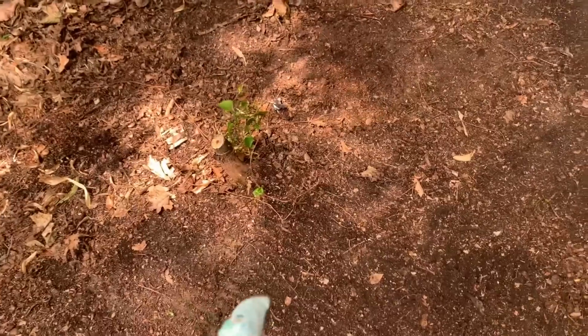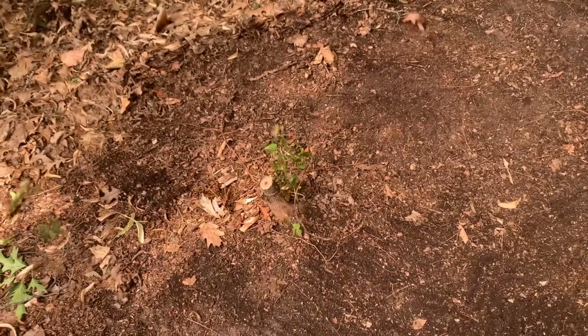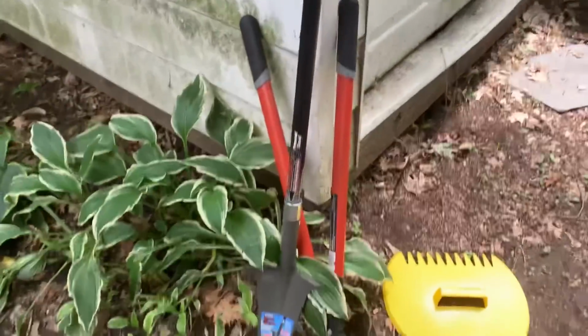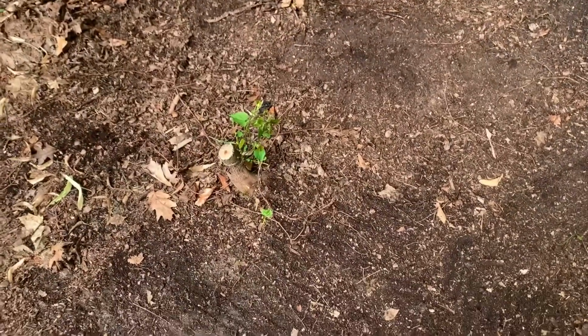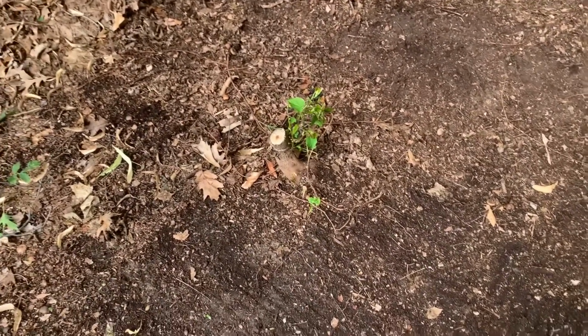So I have a new tool. I wish I could remember who recommended it, but it's called the Root Slayer. And she said that it just pulls up these little unwanted trees super duper easy. So I am always willing to try something that's going to make my life easier, within reason, of course.